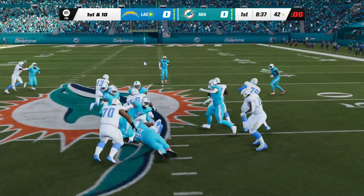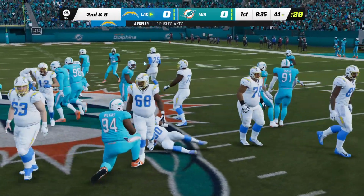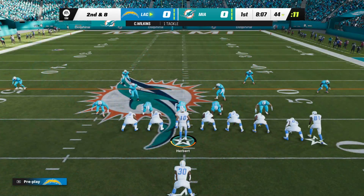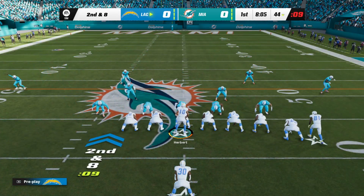Herbert will give this one to Ekeler. And he sneaks his way forward only for a couple here. Second down. The last run got a couple. Here's 2nd and 8.